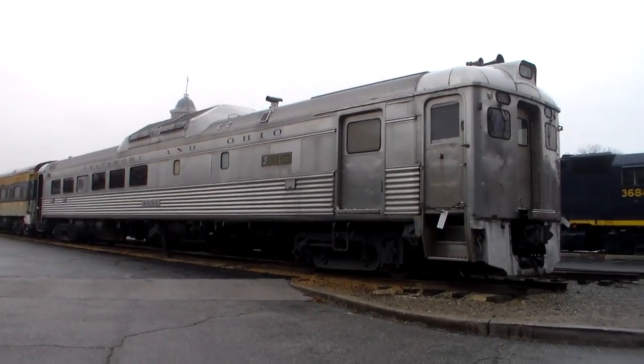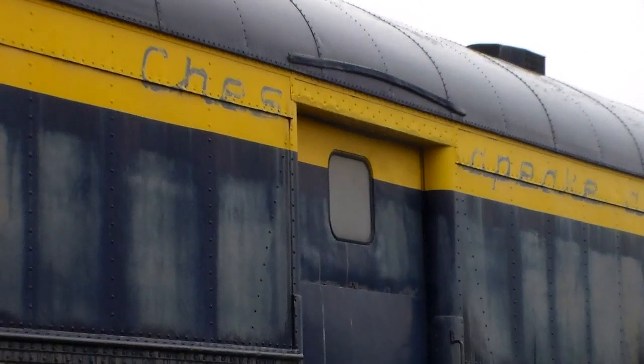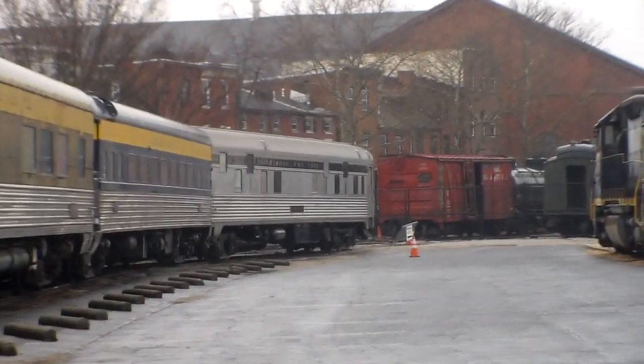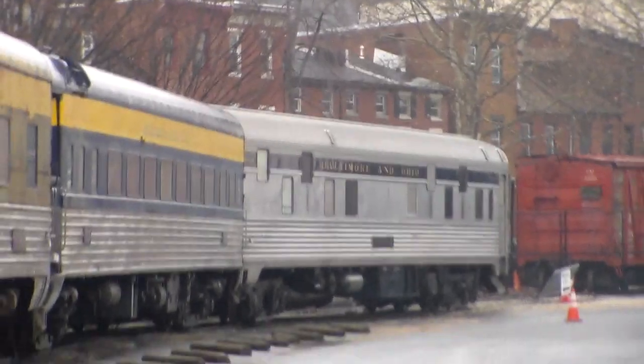So this is a pretty neat car as well. Now here we've got another assortment of passenger cars, the first three being Chesapeake and Ohio, or C&O. And the final one at the end of the row being an original Baltimore and Ohio car. It appears to be a sleeping car to me. So let's take a look at these cars here.